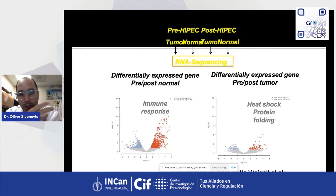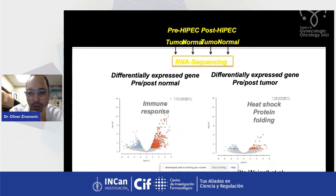We've also looked at what happens with the tumor tissue and the normal tissue before and after giving heated chemotherapy on a molecular level, and we did find that the responses of the tissue, be it normal or tumor tissue, are different. The normal tissue reacts after 90 minutes with a strong immune response, whereas the tumor tissue has a differentially expressed response, reacting mostly with heat shock protein folding. So this is something interesting to see, the difference between normal and tumor tissue, and to see if we can use this to guide our treatment in the future.